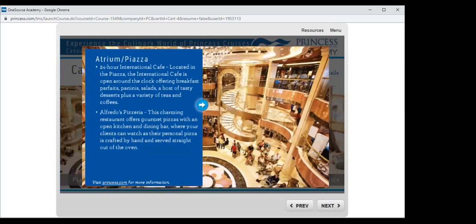Located in the Piazza, the International Cafe is open around the clock, offering breakfast parfaits, panini, salads, a host of tasty desserts, a variety of teas and coffees. Alfredo's Pizzeria. This charming restaurant offers gourmet pizzas with an open kitchen and dining bar where your clients can watch on as their personal pizzas are crafted by hand and served straight out of the oven. Then click the arrow.